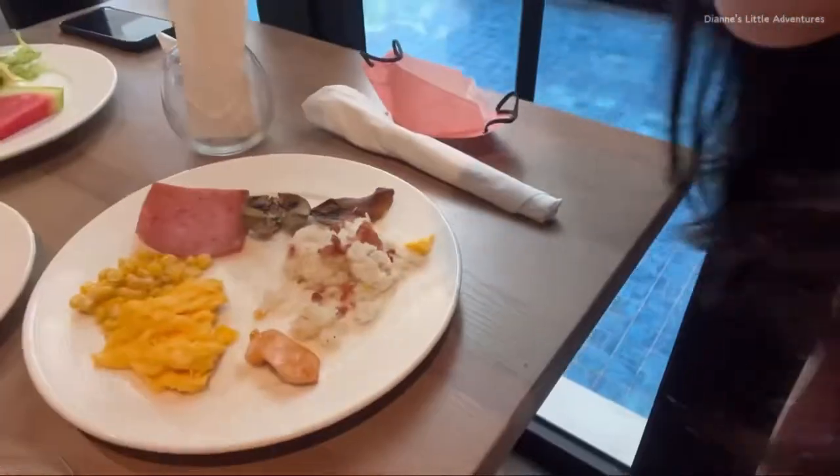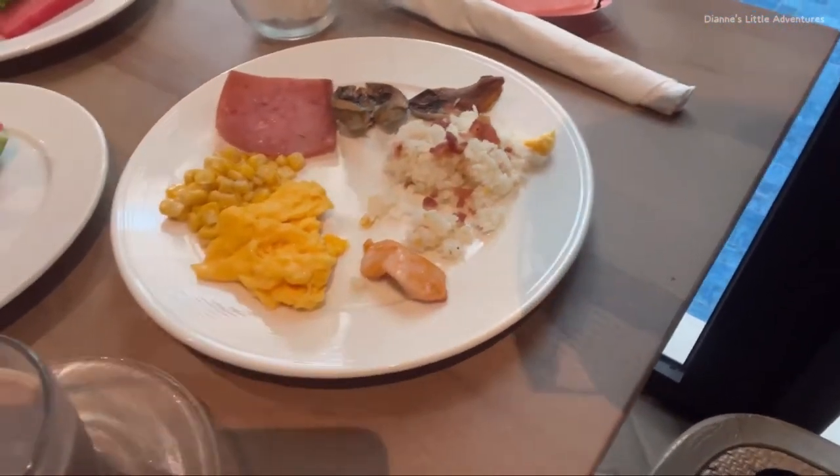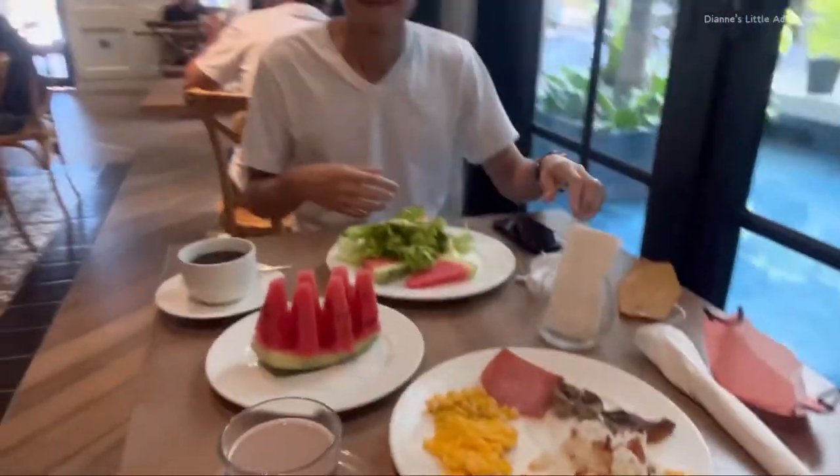Morning. We're here now at La Plaza. Breakfast buffet na kami. Here's what I'm having. I have danggit, garlic fried rice, tocino, scrambled eggs, some corn, and ham. Konti-konti lang. And Jed, what are you having?